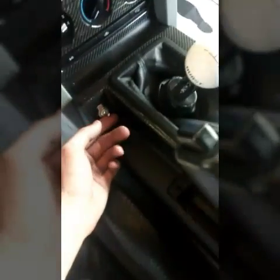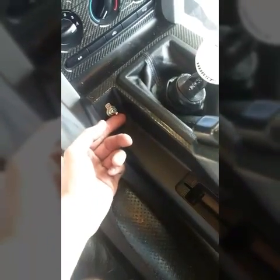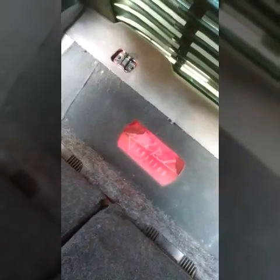This is the back seat right here. This is the Jack Roush edition box that's in the back right here. It has two 10-inch Alpine subwoofers in it. This switch right here controls the fan to it and the LED lights to it. So if you turn it on, it lights up red.